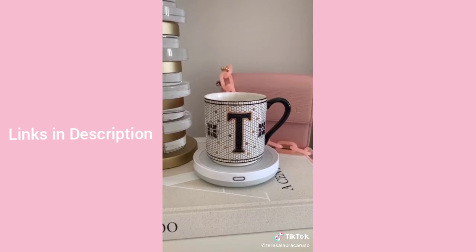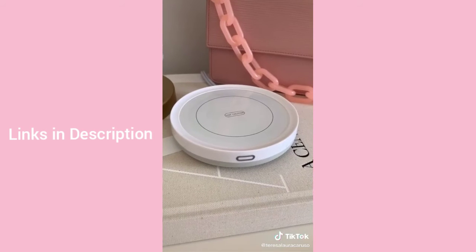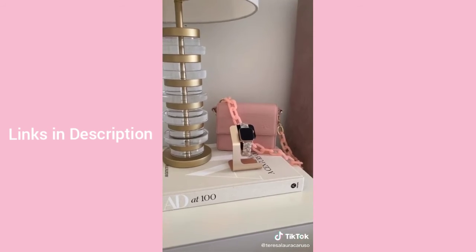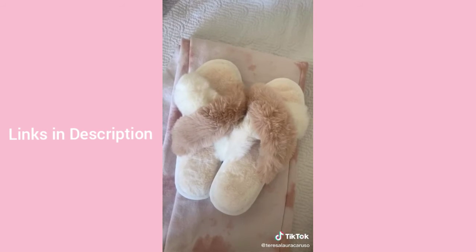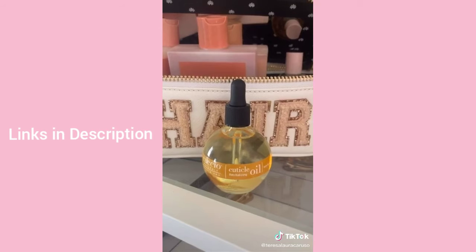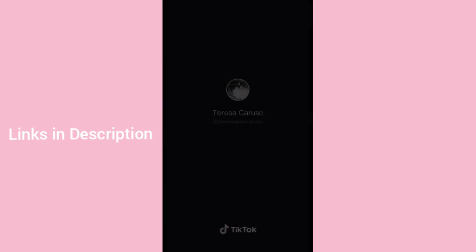I have a tendency to get distracted after my husband makes my morning coffee, so this mug warmer is perfect because it makes sure that my coffee is always hot. This gold stand for my Apple Watch, I usually keep it on here when I'm charging it overnight. These cozy two-tone slippers. And lastly, this cuticle oil. It has been so helpful since we can't go to the nail salons right now.